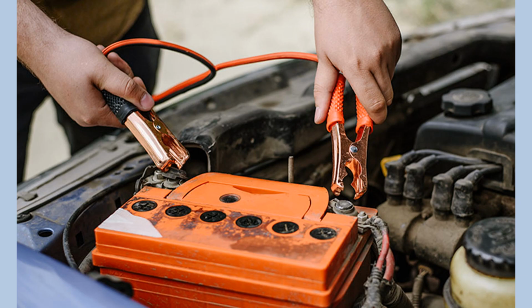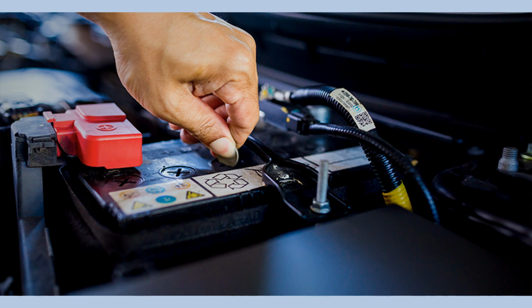Check engine light. A lit check engine light can sometimes point to battery issues, so don't ignore it.